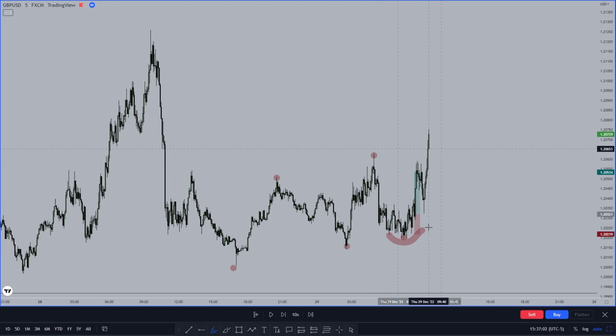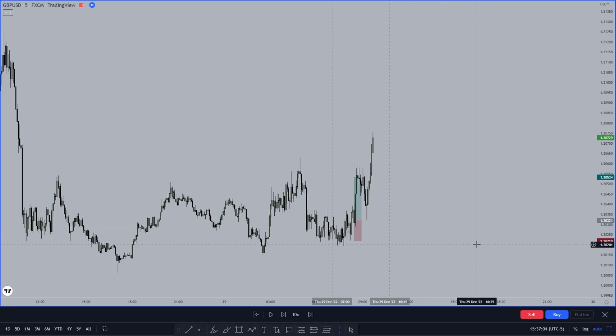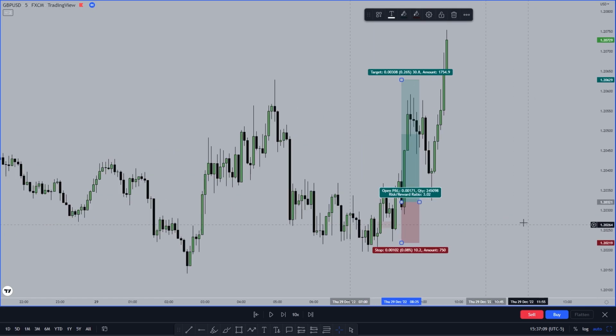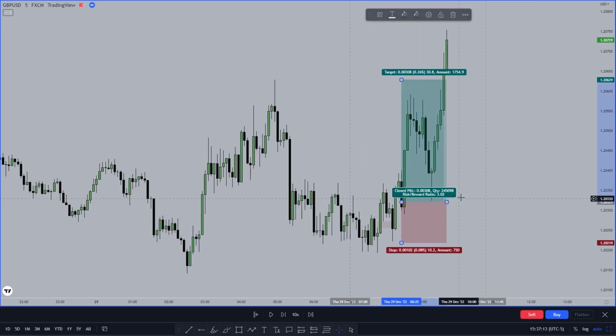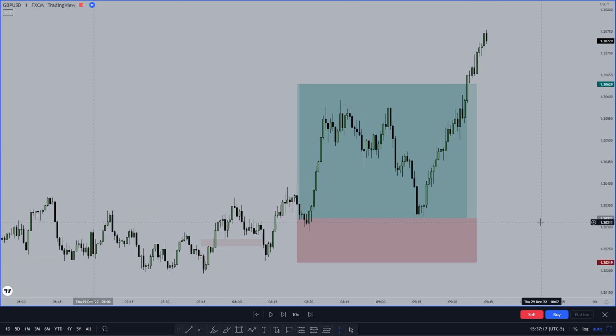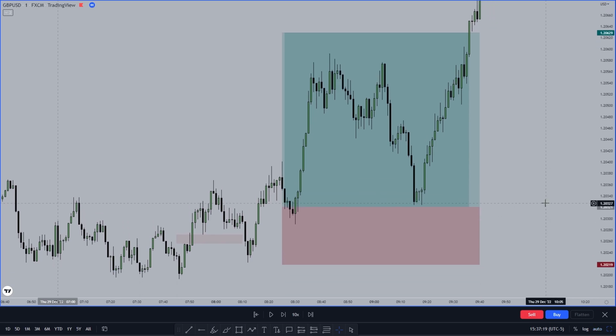Now, this would have been complicated, but at the same time, definitely not a break even. Because if we would have wanted to go above this high, we're getting exactly 3R, which is what I'd like going for. Now, that move lower would have been hell, right? Because price gets really close to our stop loss.